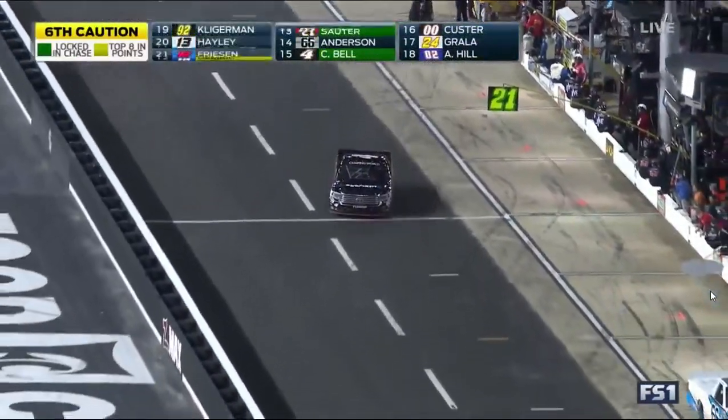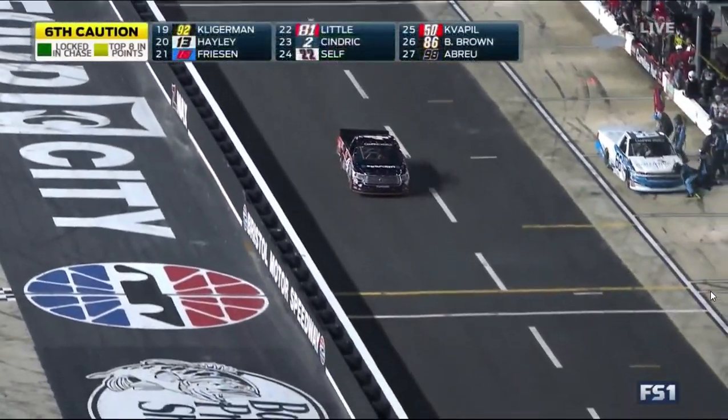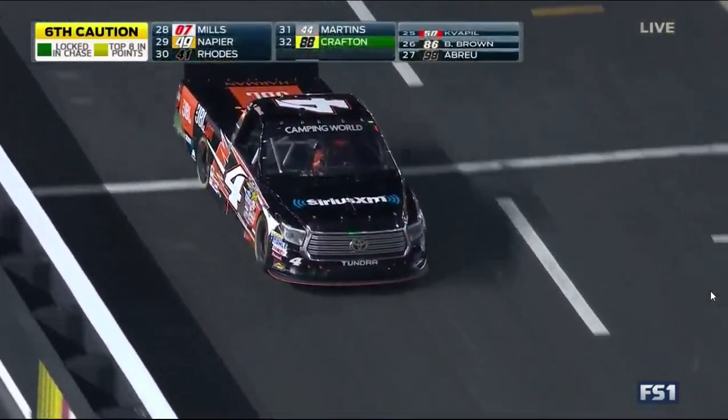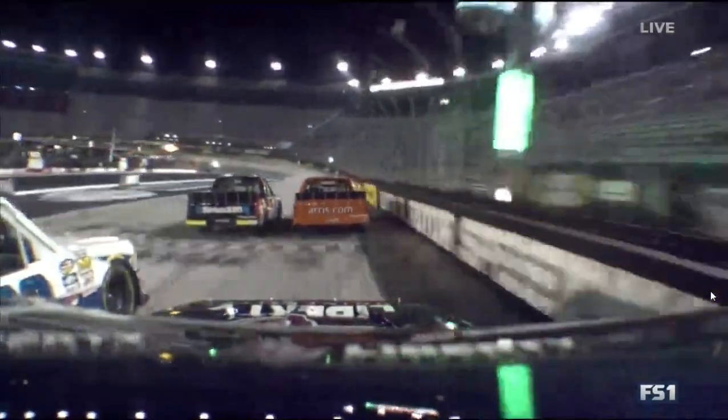There were some free pass guys, plus think about Daniel Hemrick. He was on pit road, started at the tail end of the field. Now he's going to be able to stay on the track, get in front of a bunch of guys, and have a chance to win.